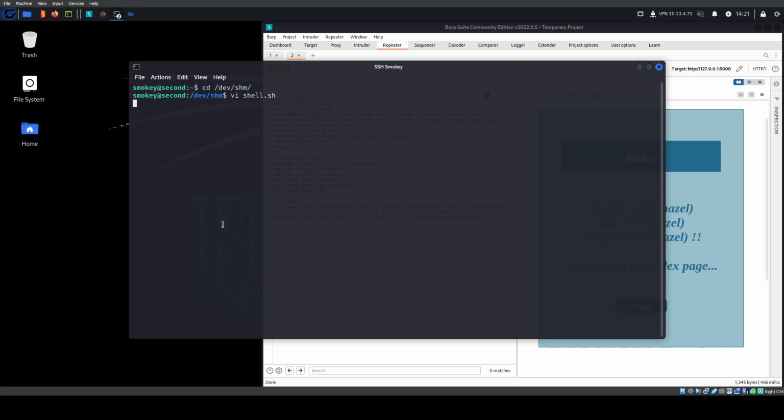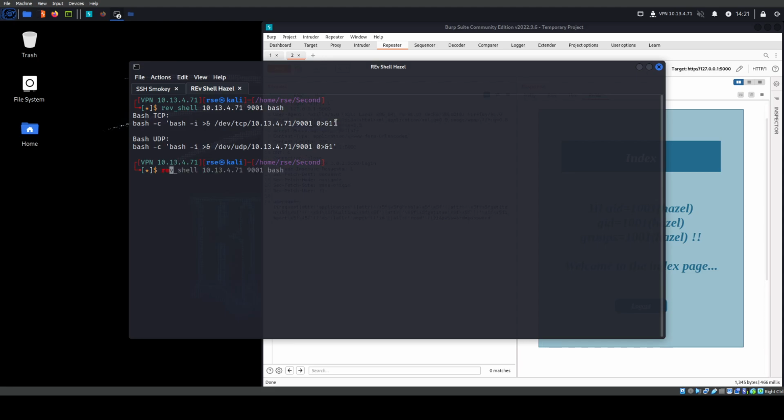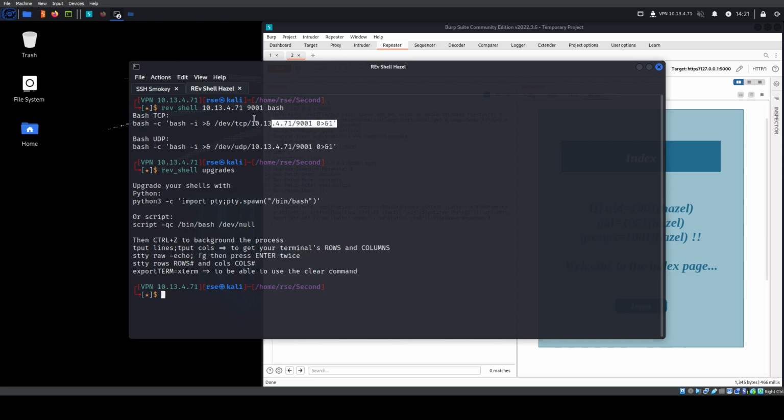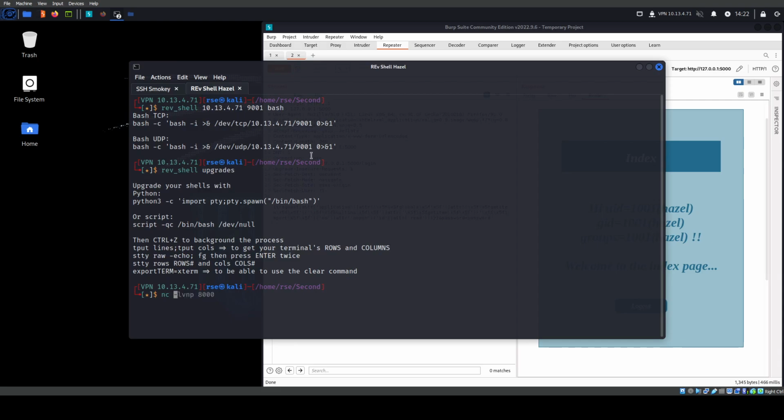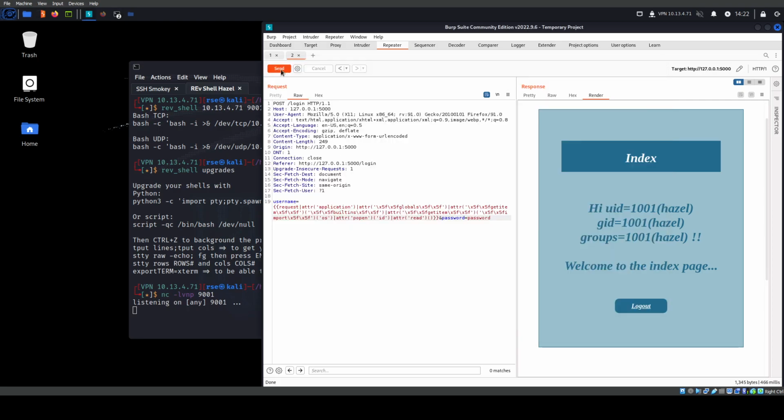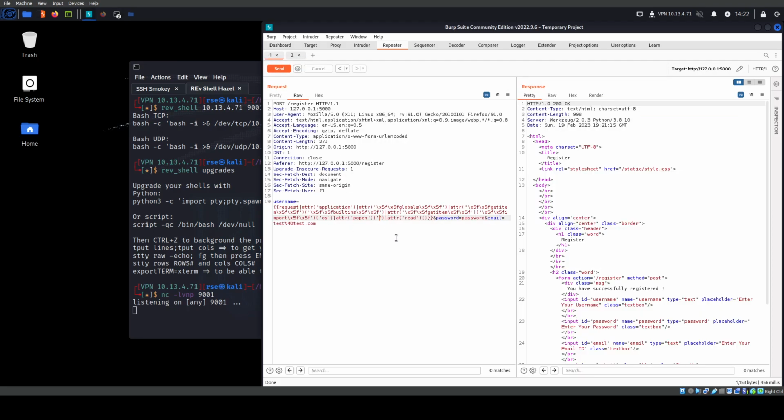Reverse shell as Hazel. I have a little program, IP address, we're going to do bash. There we go. Now we're going to do the reverse shell upgrades. Paste that in. Perfect. And I'm going to set up a listener. Now what we're going to do is change this to bash. And I'm going to do a little bit of URL encoding here. Space, %20 means it's a space, because there's just a lot going on. I could do a plus, but there's already a lot of special characters going on.